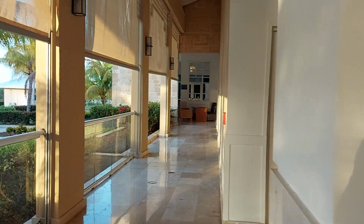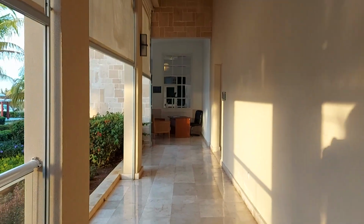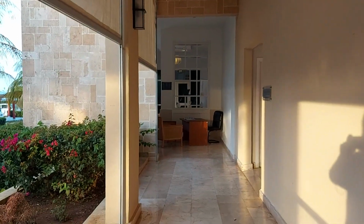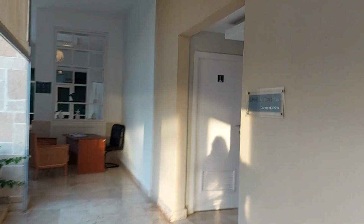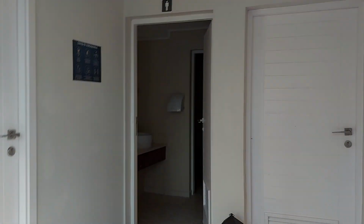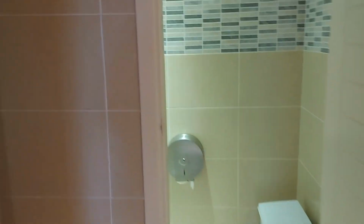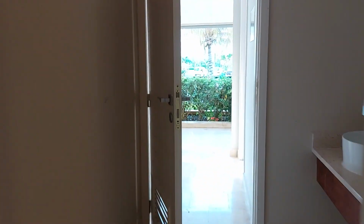Moving down to the side. This is where you're going to find your Air Canada, your Sunwing rep, and I did also discover that there are some courtesy bathrooms. So, the women's one's closed. Sorry, guys. But it looks like there's bathroom, little shower, and banos. So, if you have a late checkout, I think this is open for you.